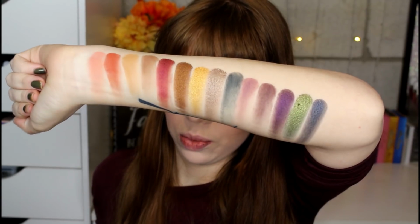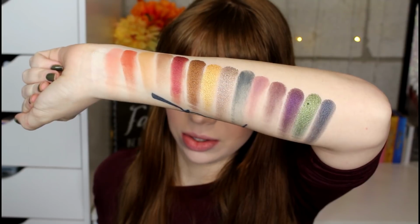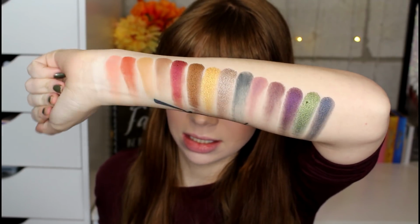Alright, so this is the weirdest angle ever, but there are all the shades swatched, and I think they look really nice. Some of the mattes are a little bit more sheer, but we'll see how they work on the eyes. Oh, look at my fingers. That's after I swatched them. That's how intense their metallic shades are. Let's swatch them again, see what we can do. Look, do you see that? That's swatched twice. I'm gonna go ahead and just wipe off those swatches.